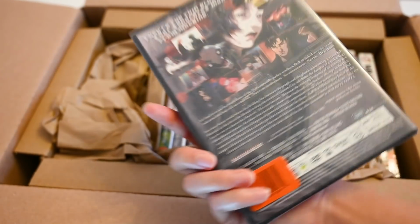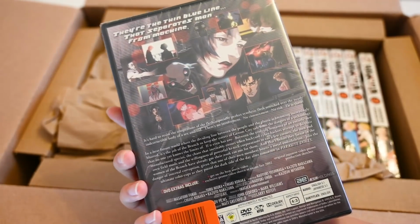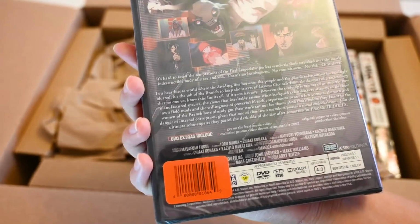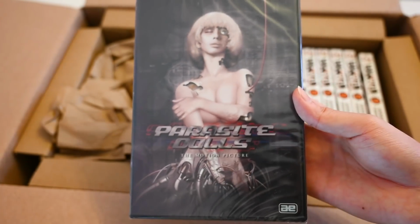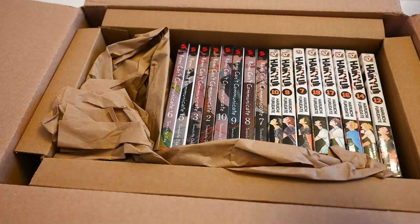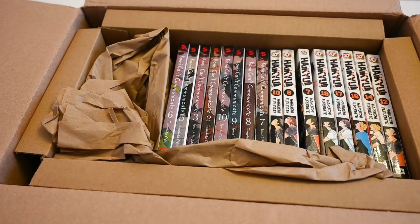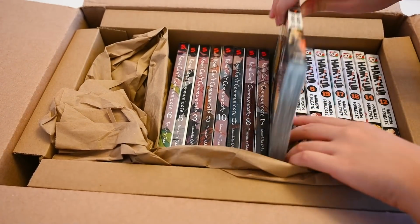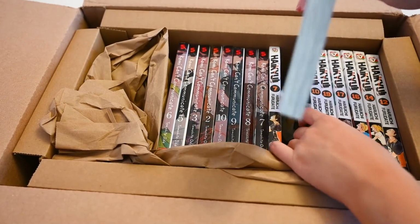Parasite Dolls, and this is a DVD. Alright, so this looks like a very futuristic cyber world series, and it looks very, very interesting. Looks quite nice. I'll give it a try. So yeah. So starting from the right side, here we have Haikyuu, and it's kind of bothering me how none of these are in order, so let me just get those in order.